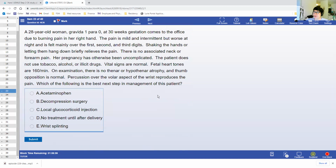Question 23, management question regarding hand complaints. This is a 28-year-old at 30 weeks gestation coming in with burning pain in her right hand. It's intermittent, mainly over the first, second, and third digits. All right, so this is in the median distribution. So that is going to be a pretty classic case of carpal tunnel.